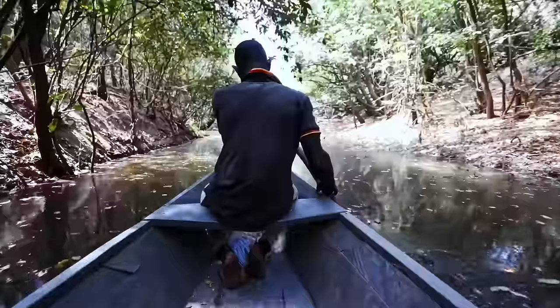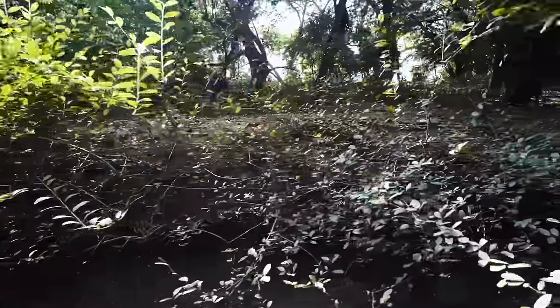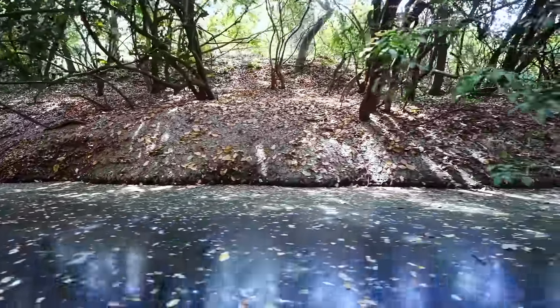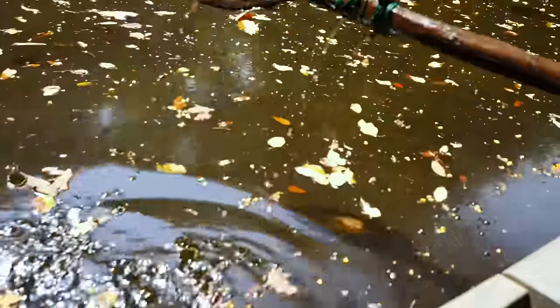Beautiful. And he was saying that during the rainy season, it gets really high. Like, it covers most of this forest. To the top of the trees. That's crazy. So you can't even go through here, basically. So in the rainy season, when I have clients coming here, I don't go with them.